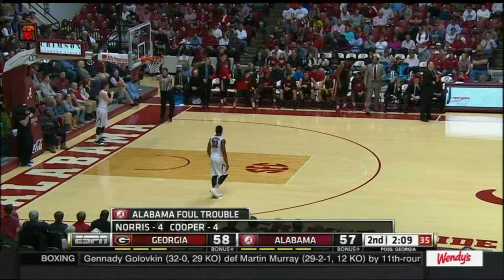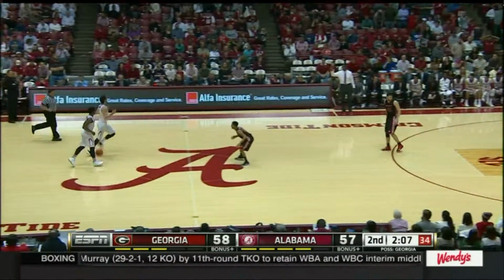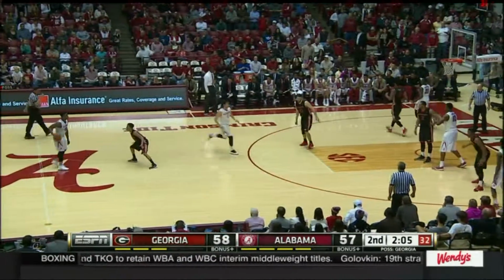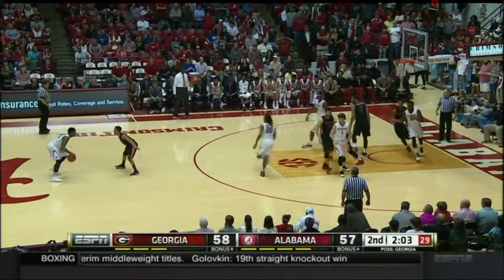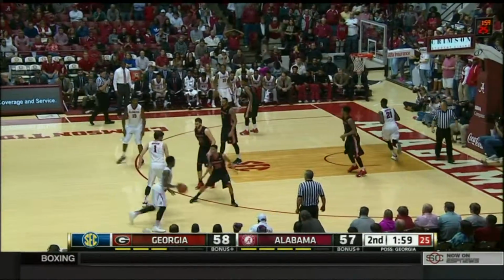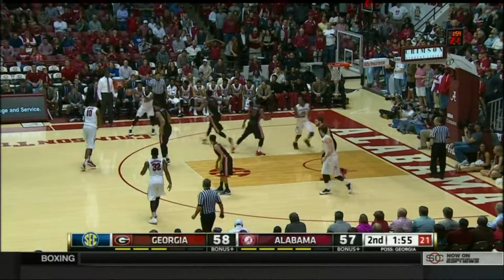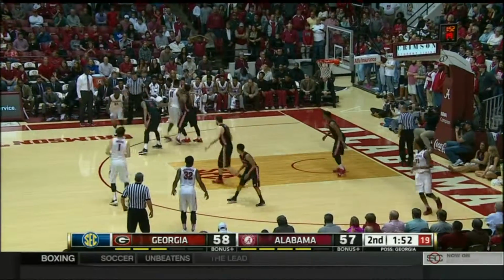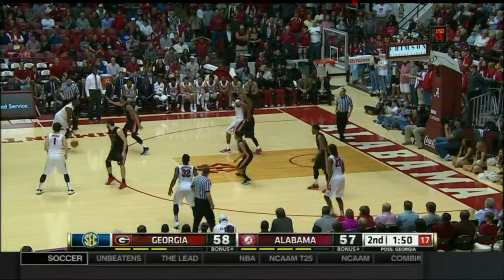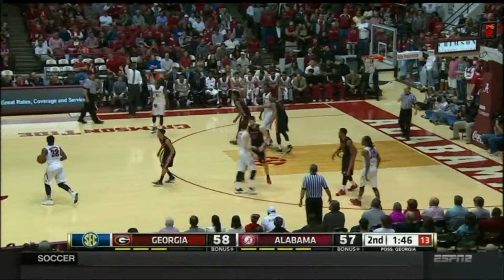Big question here is who can take the last punch. Last man standing. It could very well come down to the closing seconds like we've been used to seeing these Alabama-Georgia contests. Obasahan with the basketball. Over to Norris. Gets it back to Obasahan on the left wing. Obasahan back out to Taylor. Now over to Cooper on the right wing. Cooper's over to his left. Now back out, 15 to shoot. Now out to Norris. Norris back out to Obasahan now.